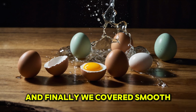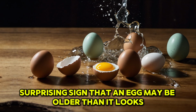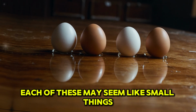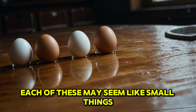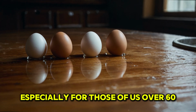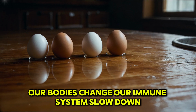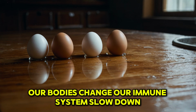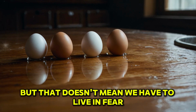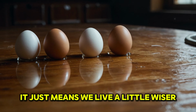And finally, we covered smooth, shiny shells, a surprising sign that an egg may be older than it looks, and not worth the risk. Each of these may seem like small things, but when it comes to food safety, especially for those of us over 60, small decisions make a big difference. Our bodies change. Our immune systems slow down. We don't bounce back from a bad meal the way we did in our 30s or 40s. But that doesn't mean we have to live in fear. It just means we live a little wiser.